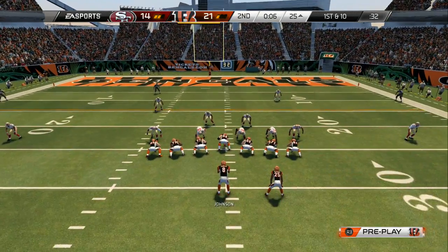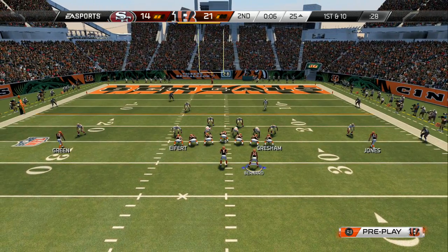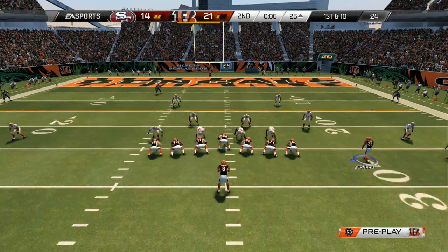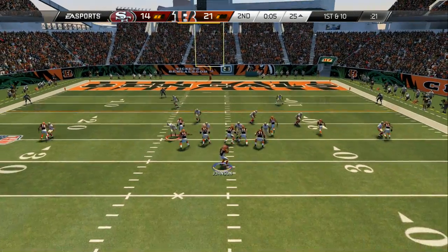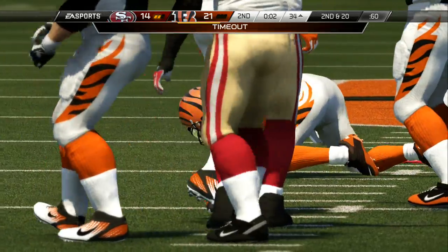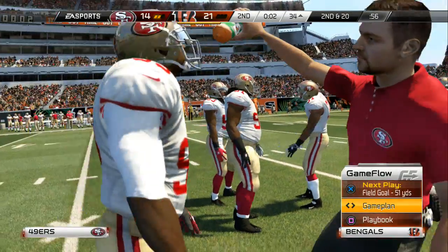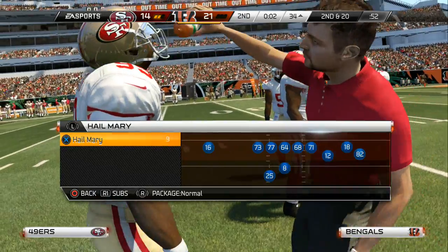Ready for intermission. First, one more play. First down and 10. Alden Smith with the quarterback takedown. That's what all defensive coordinators love to see when they don't have to blitz and one of their defensive linemen gets a sack without any blitzing.